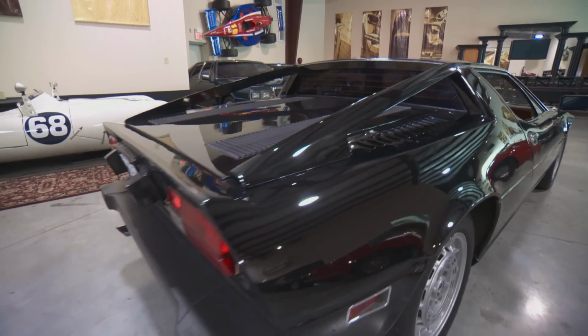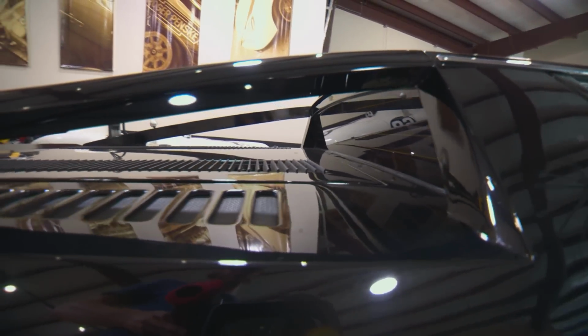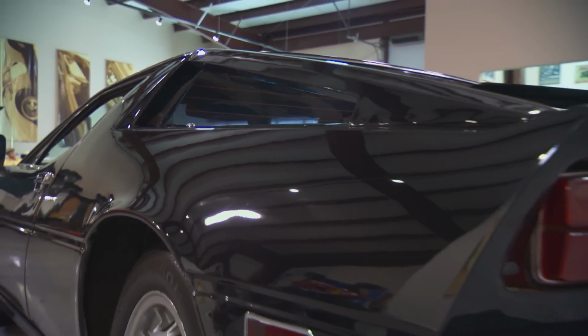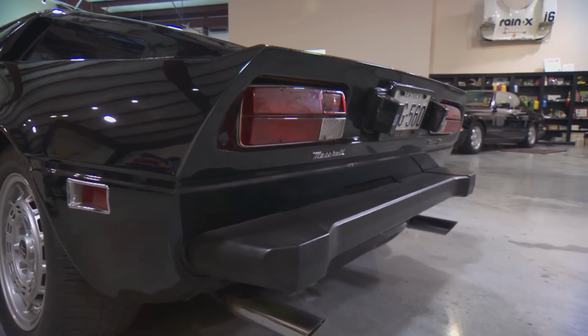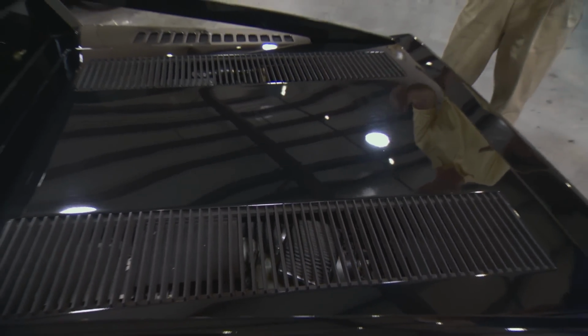One thing I noticed when I was looking at these is, and again, I see some Pantera in this. Well, your senses and intuition serve you well, because the taillights are specifically Pantera, as are the Ghibli's. They're the same, aren't they? Exactly the same. So mid-engine, she sits right in here. Can we open her up? Absolutely.